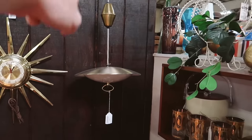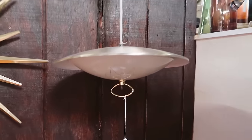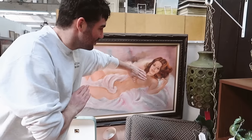Look at that light. That's so interesting. I should love that. Thank you, Justin.